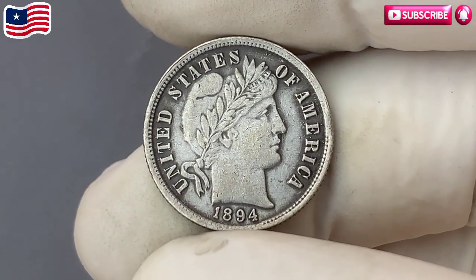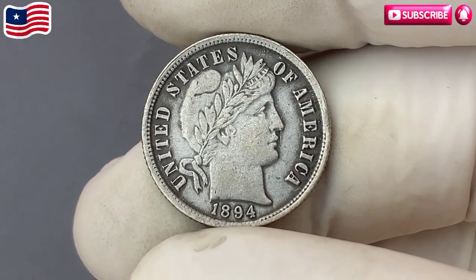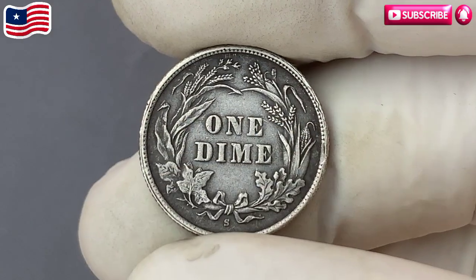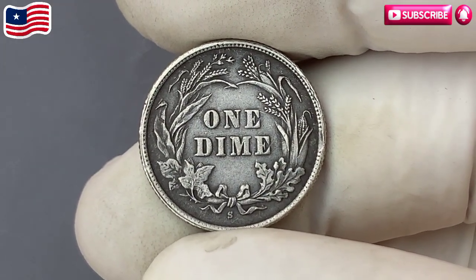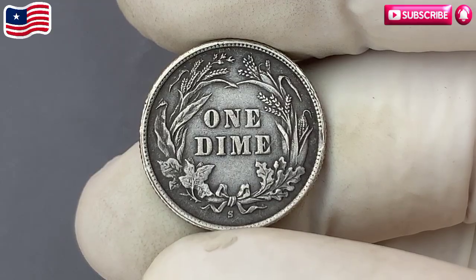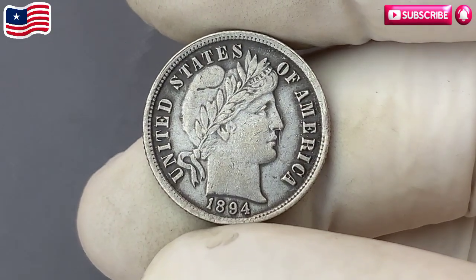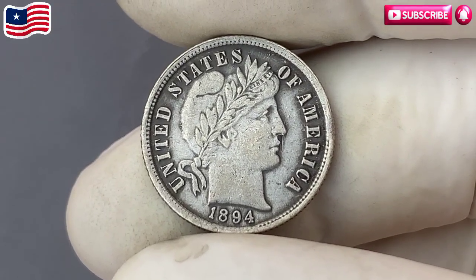That year, the San Francisco Mint produced just 24 of these dimes. Yes, only 24 coins. This is a staggeringly low mintage, especially compared to other years where millions were struck. The exact reason for this tiny run remains unclear, wrapped in whispers and legends, but historians believe these coins were likely made as special presentation pieces rather than for regular circulation.